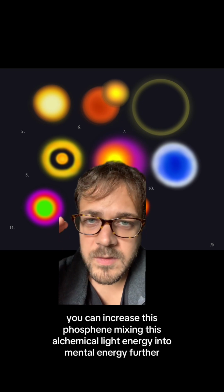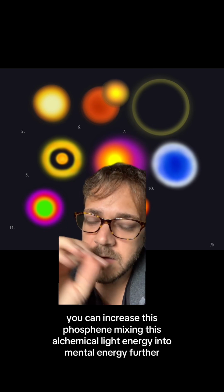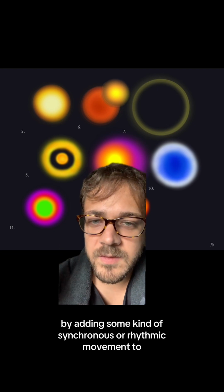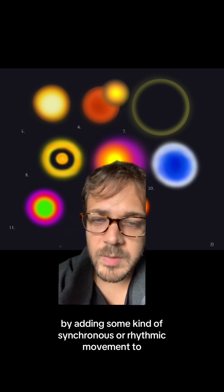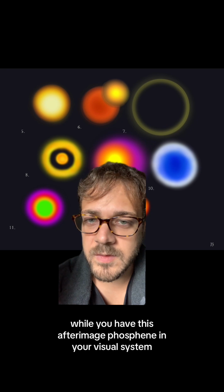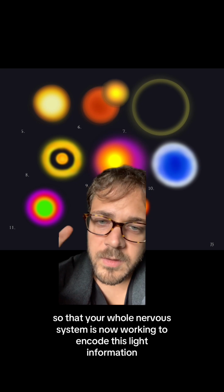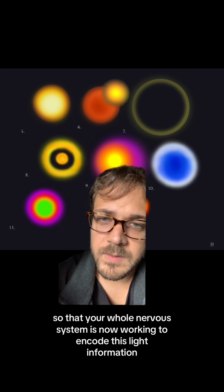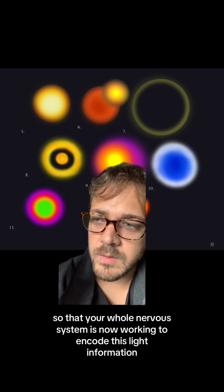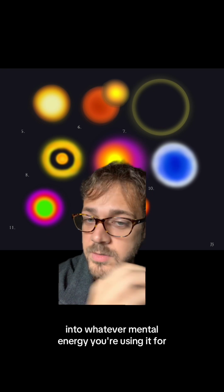You can increase this phosphene, mixing this alchemical light energy into mental energy further, by adding some kind of synchronous or rhythmic movement, like swaying or slowly spinning or dancing or rocking, while you have this afterimage phosphene in your visual system. And this is going to help to synchronize your brain so that your whole nervous system is now working to encode this light information into whatever mental energy you're using it for.